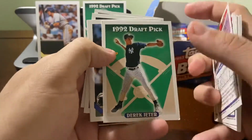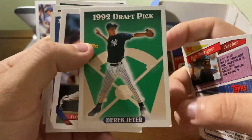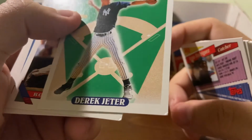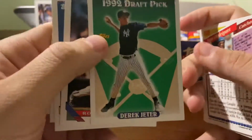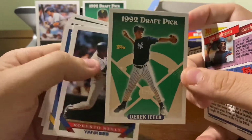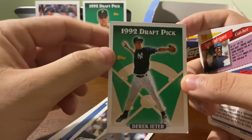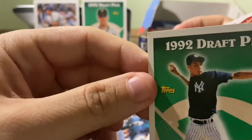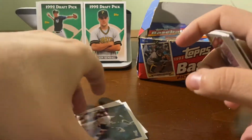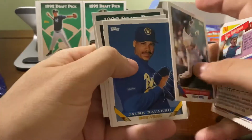Ivan Rodriguez, and there it is. It's a Jeter, and unfortunately, it has come in a pack that's a little dinged up. Oh, man, that's kind of a bummer. But nonetheless, there's the card we're all here for. Derek Jeter, also at the top corner, a little dinged up as well. But we got the card we came for.